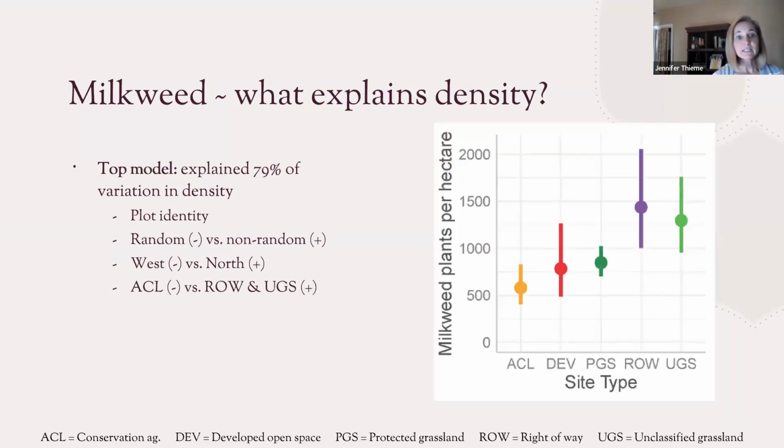We also looked at the site type or land use type. So that was a driver in explaining milkweed stem density. There was lower milkweed stem density on agricultural conservation lands. That's the ACL, the bar on the far left there. Lower milkweed density there when compared to the rights of way, which is up higher, the purple on the right, and lower on ACL when compared to the unclassified grasslands. Unclassified grasslands tend to be private grasslands or grasslands that are not in some sort of protected or conservation status.